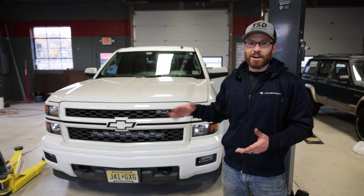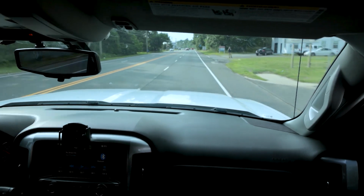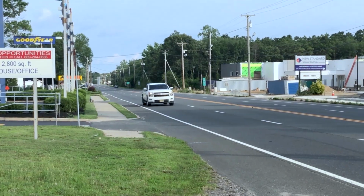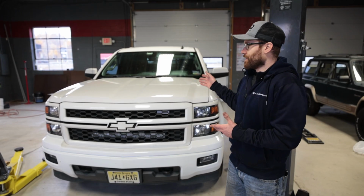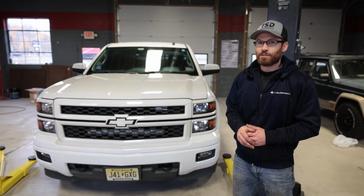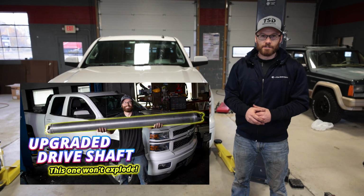So if you watch the air intake video, a few of you asked, did your tires actually chirp in second gear? And that is with the transmission flash that was done to the truck. So it is possible to chirp your tires in second gear with a little more power. But as I said, we didn't have the upgraded drive shaft in there.